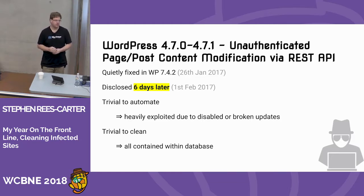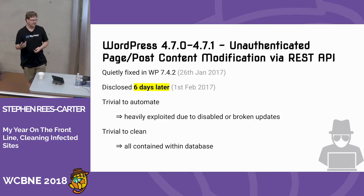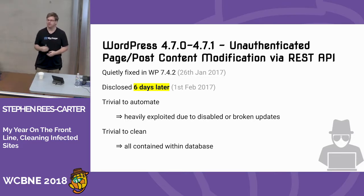I assume the idea was they wanted to announce it, let people know about it, so that it could be protected, rather than just let it linger and wait for someone to discover it. The problem was, it was trivial to automate because it's an API call, and heaps of sites had disabled or broken updates. And so heaps of sites weren't updated and were vulnerable to this. And so we saw a huge influx of site cleaners come in from this because of all the sites that, as I said, had disabled updates or broken updates.